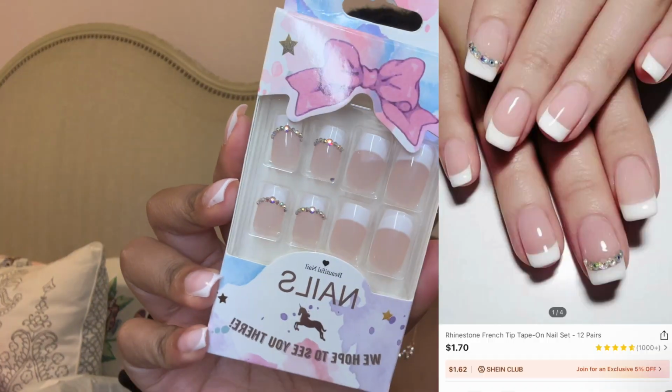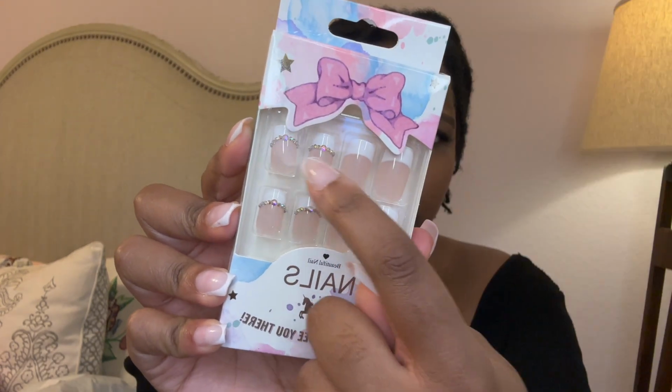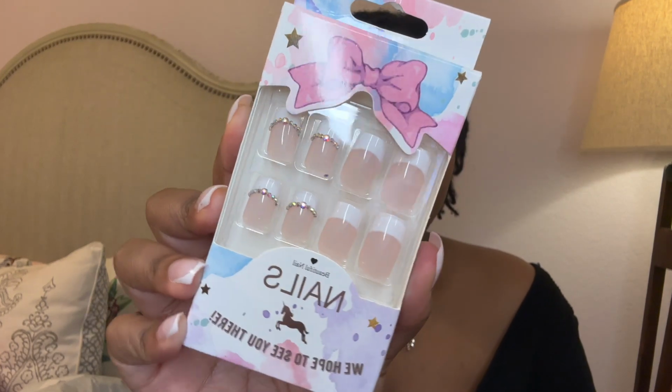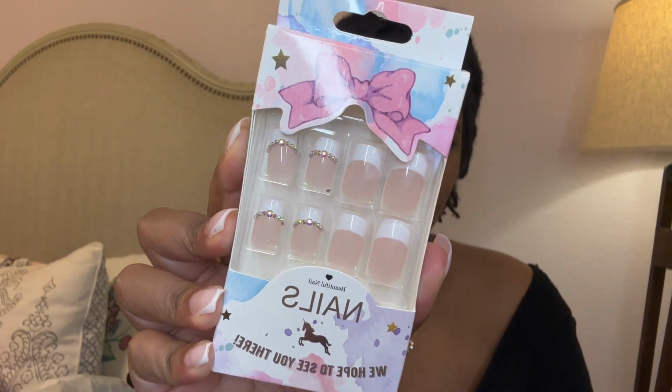So next, these are actually the ones that I was just trying to talk about, as my mind was going everywhere. So these are another classic French, but they're more of the wider French set. And then they've got the little rhinestones all the way across the accent nail, which I think is really, really cute. I thought that was gorgeous on the website.